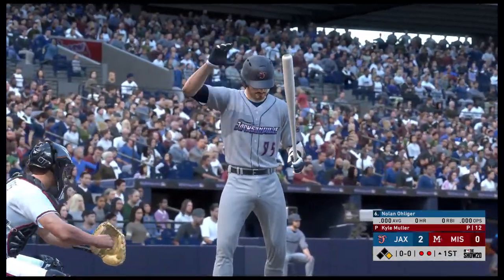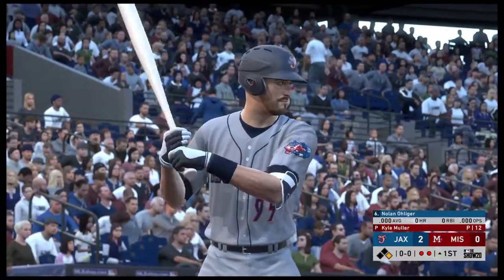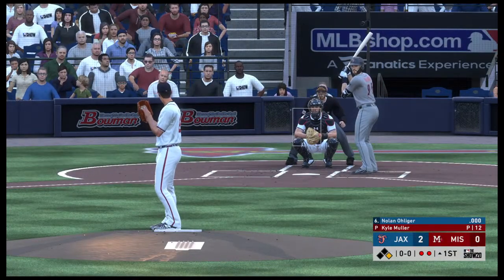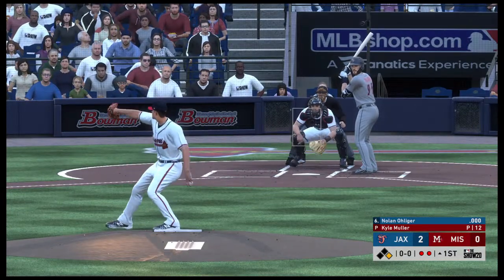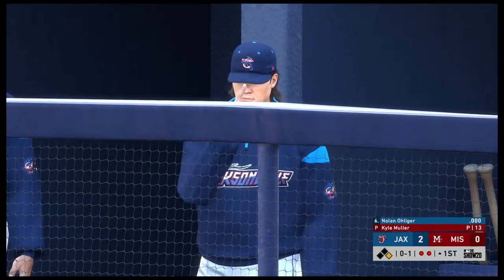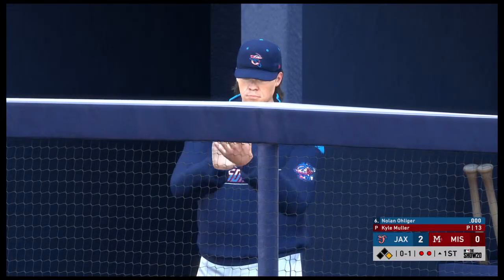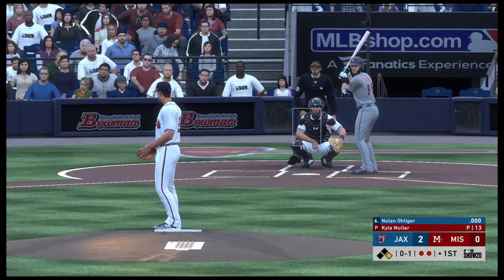Digging in, Nolan Oliger. He takes his first cuts in this one with a man at first and 2 away. From the belt, kicks and deals. Hey, I know it's early and we're in the first right here, but he's going to have to work that heater to both sides of the plate. He cannot get away with missing over the heart of the plate all night.